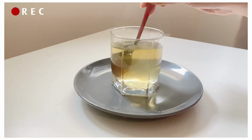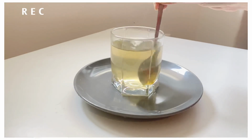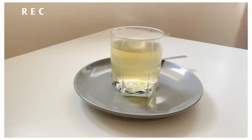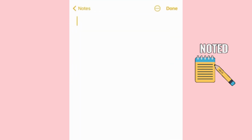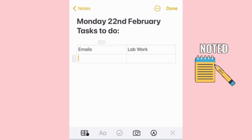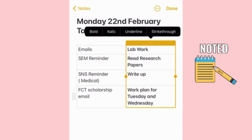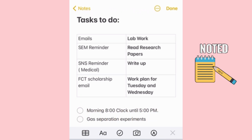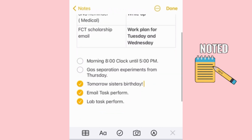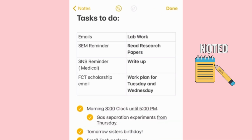Here I'm going to share the best apps to organize things in my opinion, and to be very honest, I cannot even imagine functioning without these apps. The first app I highly recommend is called Notes, and I think every phone has this app. I use it for pretty much anything and everything, to organize my files, my university work. It has very interesting features. You can not just organize your tasks in a tabular form, but you can also add bullets, and by changing the colors of the bullets, you can prioritize your tasks. Other than this, you can also insert a picture or a photo from your gallery.